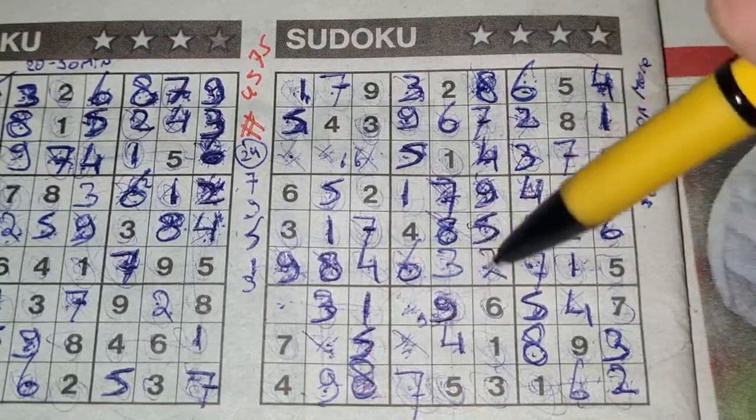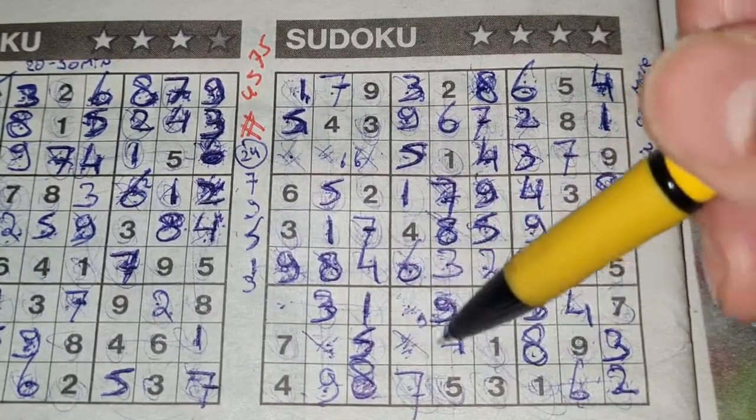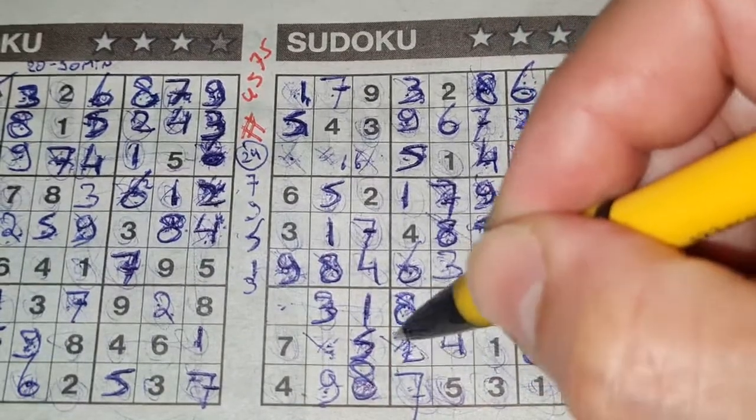Two numbers left in this big square. Four numbers. One, the two is missing. The three, the four, the five, the six, the seven, and eight is missing. Two and eight. We have an eight there. No eight there. Eight should be here. And the two goes there.